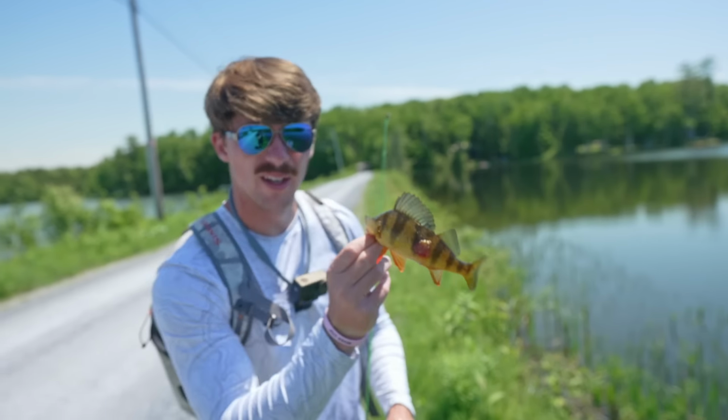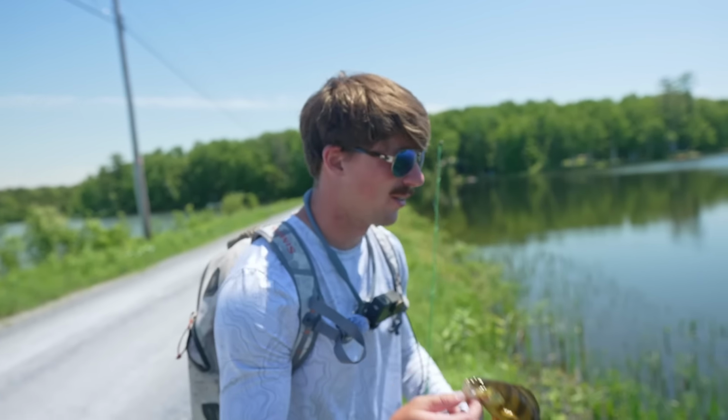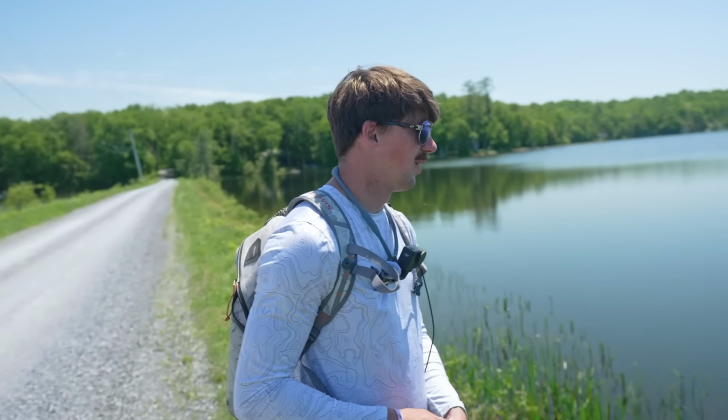Oh, wow. Caleb just pointed out he's got a goiter. It's a goiter perch. All right, well, we're gonna get him right back. He's clearly not doing too hot. That's kind of gross. Should probably wash my hands.